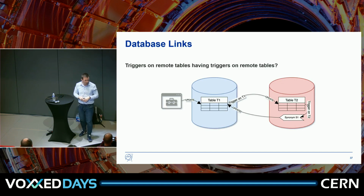Another case with the database link is that you can have an application that's doing some update on one table, and Oracle provides you a very nice feature of triggers. So you can create a trigger that will populate the changes to the other database. Imagine a situation like that. You have a change on the table T1 in the blue database. The trigger on this table is propagating this change to the table T2 in the red database. But there is another trigger on the red database that is replicating the data to the blue database, but it's the same row. And what will happen in case of this circular dependency? It will never finish because it's impossible.